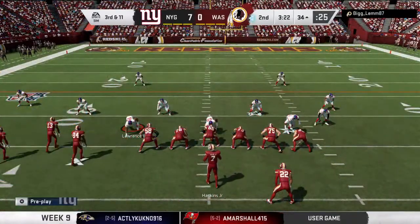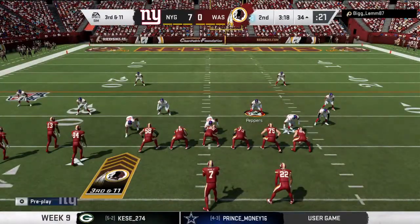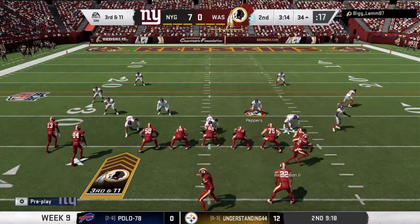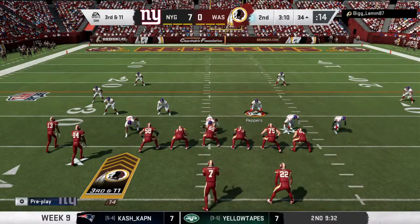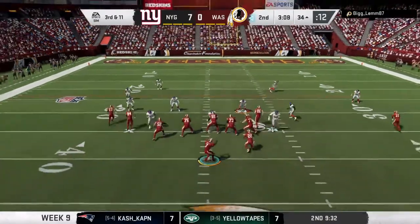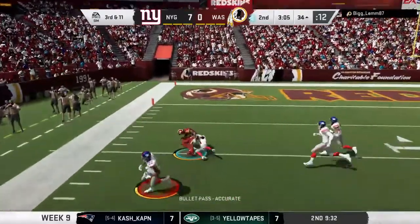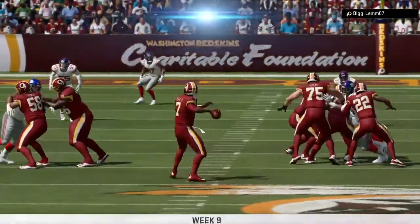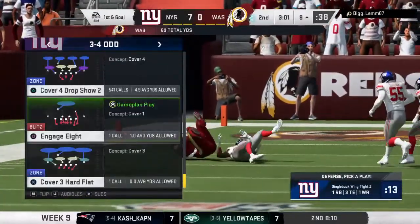The Redskins on 3rd down. They've hit 2 for 4 thus far. This is 3rd and 11. From the gun, it's Haskins. Got an open man, it's Harmon. And they move this all the way down to the 9. They're able to convert on 3rd down, and that sets up a 1st and goal.